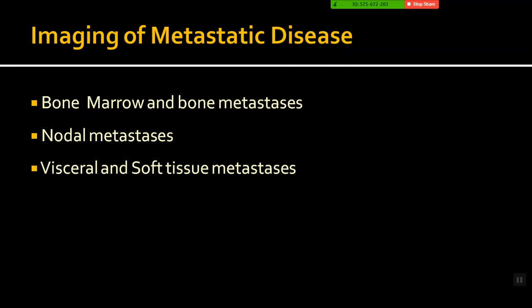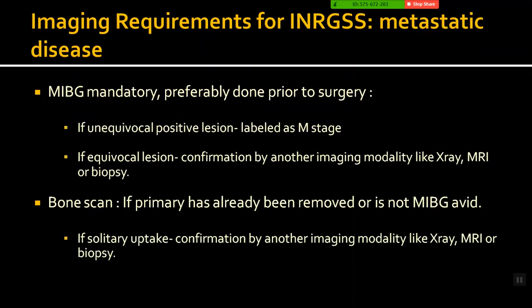Now imaging also plays a role. This is fine, right? Local staging. It also plays a role in evaluation of metastatic disease. And where do the mets of neuroblastoma commonly occur? Bone marrow, nodes, and the viscera, like liver. We talked about that. Now, by the paper of INRGSS, the preferred modality for evaluation of metastatic disease is MIBG. We do not do any CT scan, chest, abdomen, pelvis for metastatic disease evaluation, because we know that CT is suboptimal for evaluation of marrow as such.